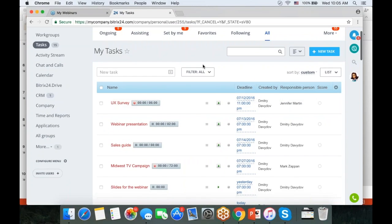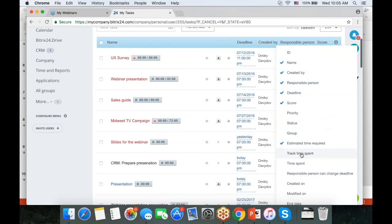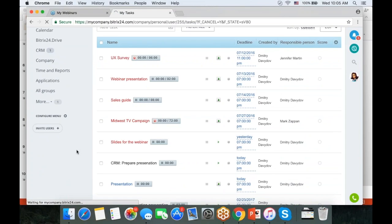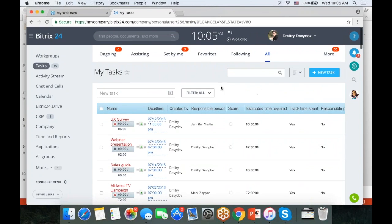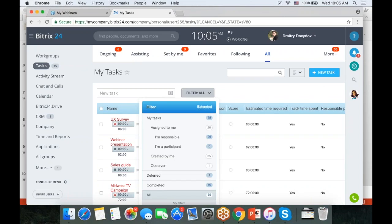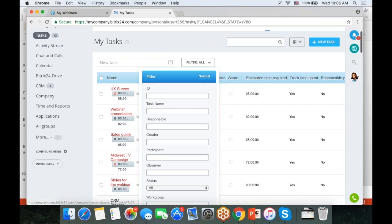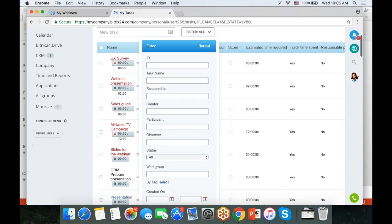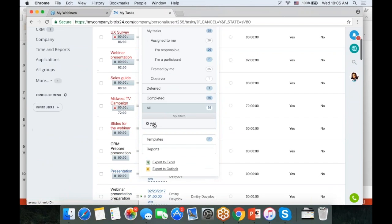If you want to customize list view, that's this link here. You can add new items, and your view will be automatically updated. Let's talk about filters and group actions. So we have extremely powerful task filtering system. You can use extended filters. You can create your own filters.